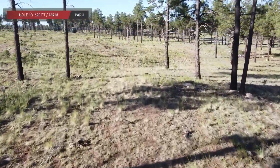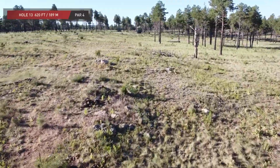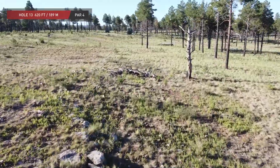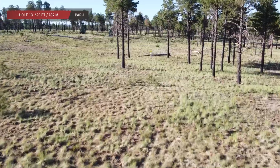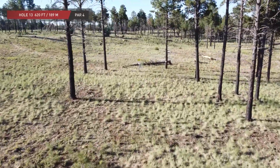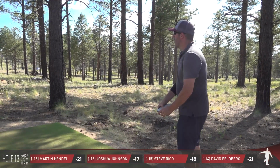We move over to hole 13, 620-foot par 4. Just mentioned, this is the third easiest hole on the course, playing at 3.59. Plenty of space to work with out here. Maybe even a possible long throw-in for an eagle. Let's see what these guys can do.